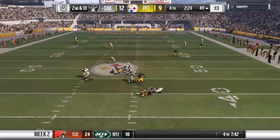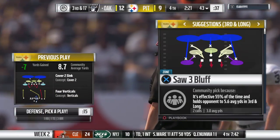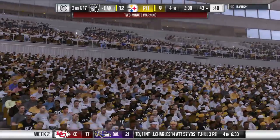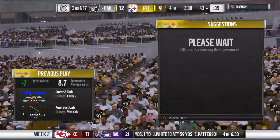Carr. And he will not get away from the pressure here. Carr taken down. Manti Te'o in there to get him. His second sack now of the afternoon. Time for a break. We're back to see what happens after this.